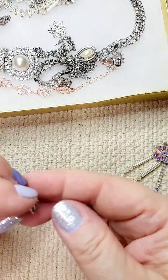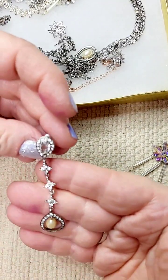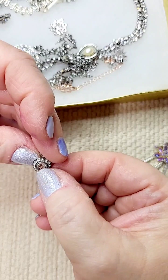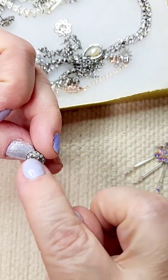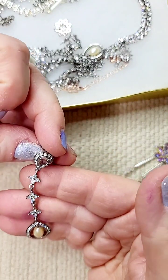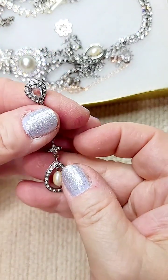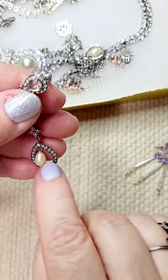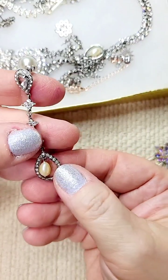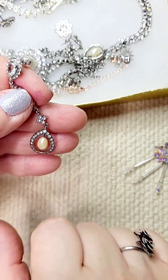All right, here's another earring, another vintage earring. Clearly vintage. Very, very beautiful piece. Again, we have the main rhinestone, teardrop or pear drop shape, and then tiny ones surrounding it. All tiny ones down the strand, and then the pearl. It looks like a freshwater pearl, I think they're called. And the teardrop pear shape, also with the tiny crystals around it.